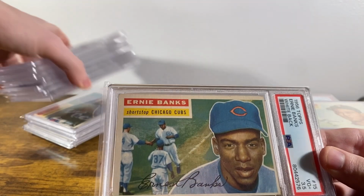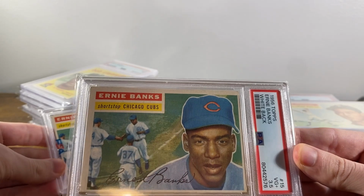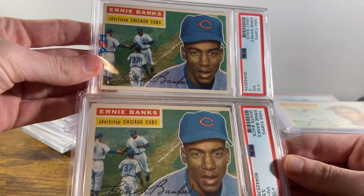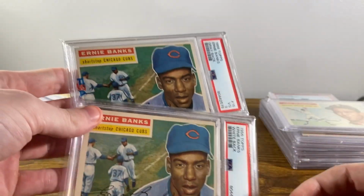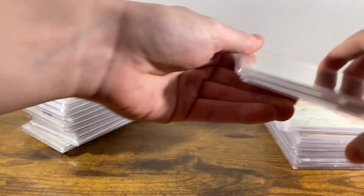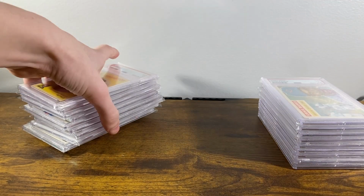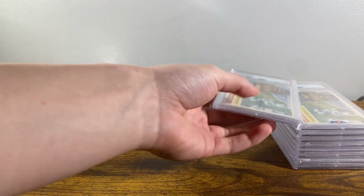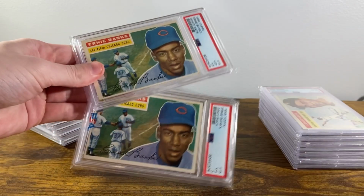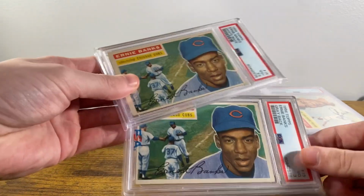I got 2 of these actually, so let me get the other one out here too. So we got the 3.5 and the 3. One of them's a white back, one of them's a gray back, so I got one of each. Yeah, that's a pretty cool card. It is a double print, so it's a little bit more common than some of the other '56s, but it's still a third-year Ernie Banks, and it makes it so you can get an early Banks card at a good price. These, I believe, are around $100, maybe under $100, somewhere in that range. So you can get a nice looking third-year Banks card for a pretty good price.